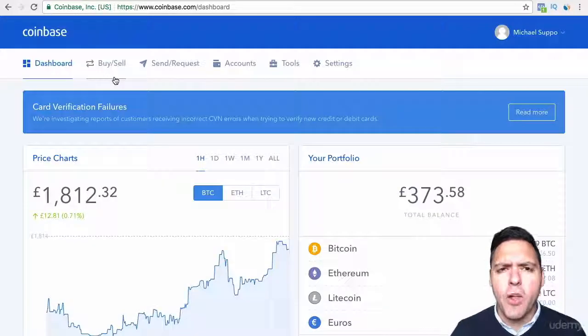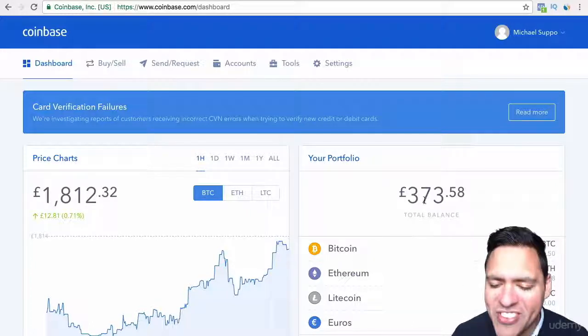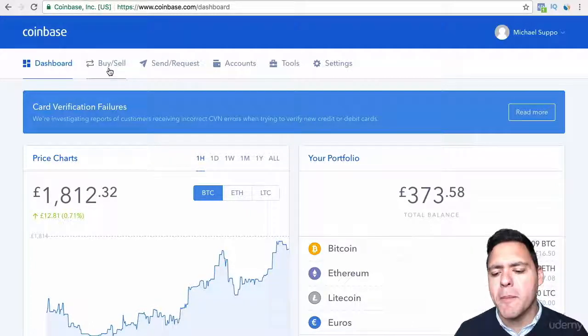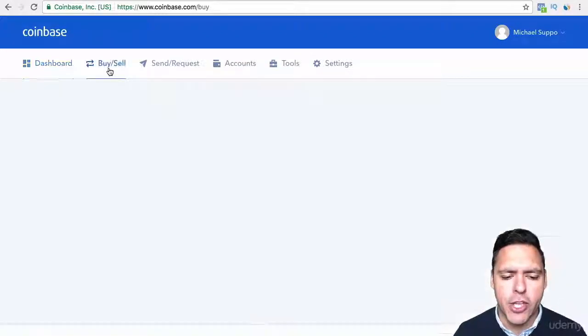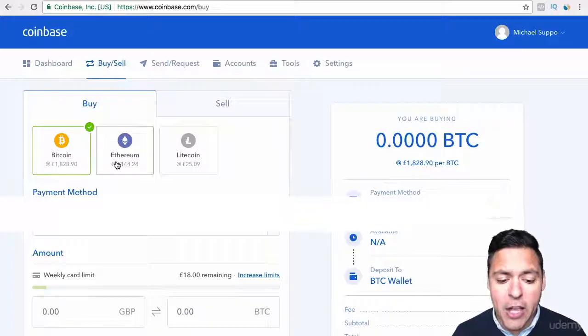All right, so then once you have signed in, you will come back to the dashboard, okay, and the dashboard will be pretty much plain. It will say your portfolio 0, and you need to put money into your portfolio. So you go into buy and sell, and then you basically set up your payment method, okay?